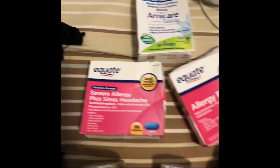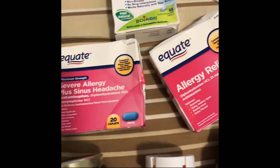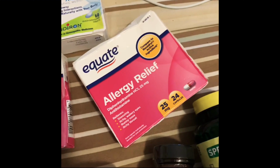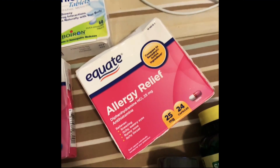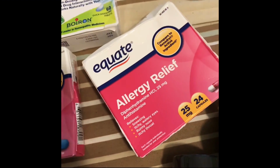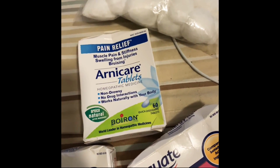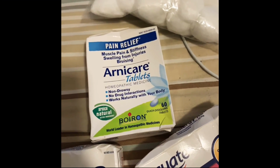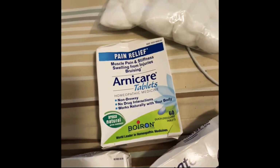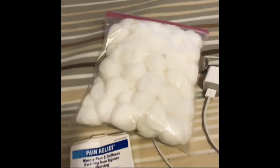And then these are sinus allergy headache pills. Remember I told y'all I have bad allergies, so I wanted to make sure I was prepared. Another allergy relief pill. It's comparable to Benadryl. So this should help with the itching and so forth if I start to itch. And then again, you got the arnica pills that help with the bruising and the swelling, because you know you're going to look like you've been beat up and been in a car wreck. So that's going to help with that. Cotton balls.